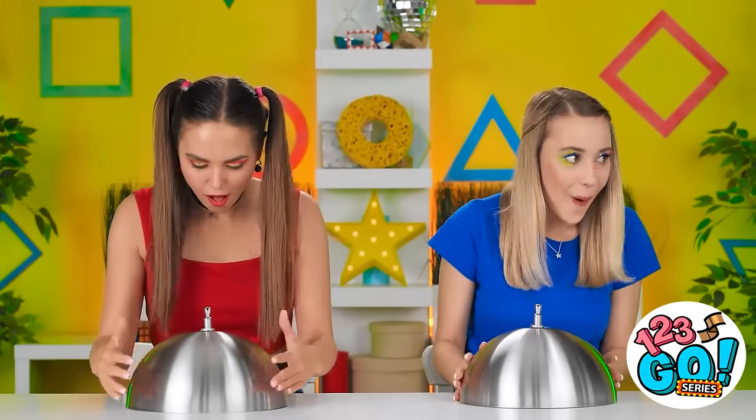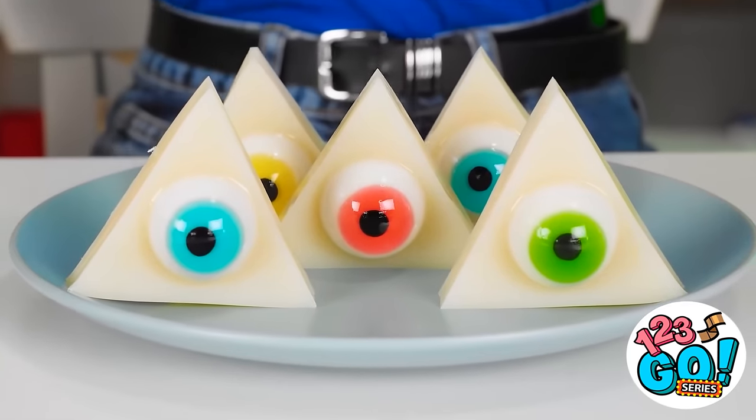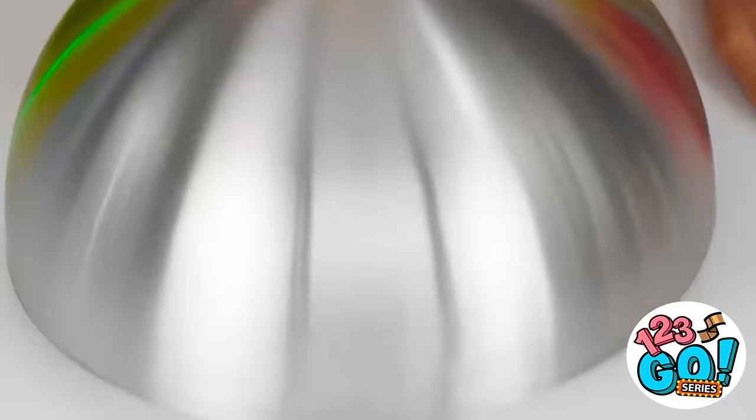Wow! We've been teleported to a challenge! This is gonna be so awesome! Whoa! Look! There are three choices! I'll open one first. Let's see what we've got! Wow! Triangle eyes! That's so exciting! Let's see what I've got! Cool! I've got eyeballs too!